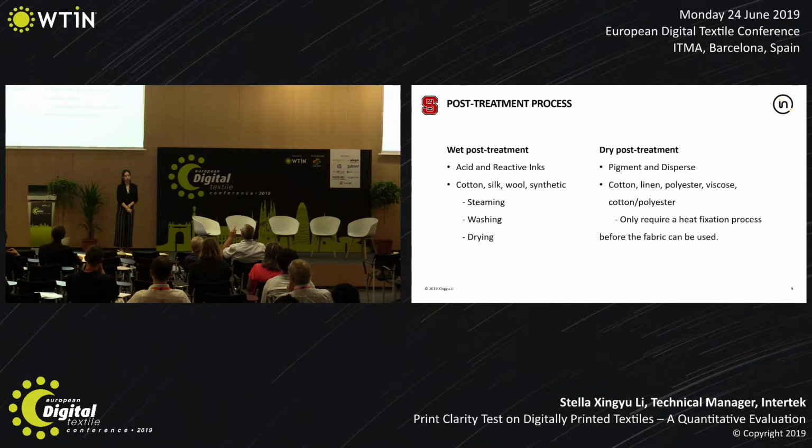Cotton, linen, polyester, viscose: cotton and polyester only require a heat fixation process before the fabric can be used. This is what I do not understand. Cotton, I normally do not have to make fixation before I can use it. I have to make resizing. You mean washing? No, the dry post-treatment. Oh yeah, this is a post-treatment. It's a dry post-treatment. You need curing, like a certain temperature.